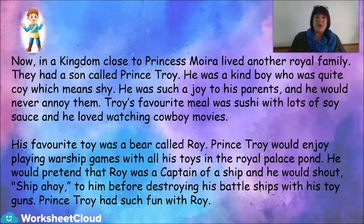Prince Troy would enjoy playing warship games with all his toys in the royal palace pond. He would pretend that Roy was a captain of a ship, and he would shout, "Ship ahoy!" to him before destroying his battleships with his toy guns. Prince Troy had such fun with Roy.